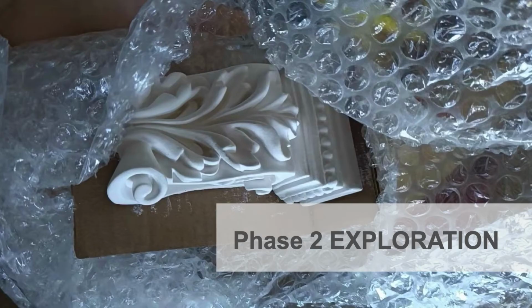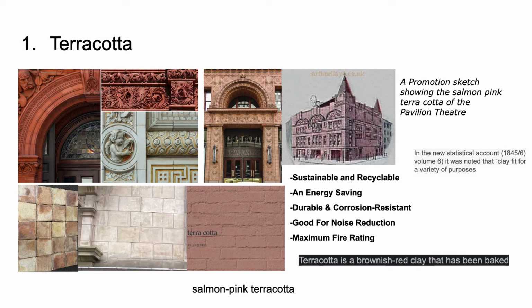The Pavilion Theatre between Sauchiehall Street and Renfrew Street is in salmon pink terracotta, which after more than 100 years has faded to beige. The theatre was built in 1904 and, based on the history of Scottish terracotta and brick making, we assume that the terracotta was made in a tileworks in South Lancashire. Terracotta has many advantages, such as durability and corrosion resistance. It is essentially baked clay, which has a high alkaline level that makes it far more acid resistant.